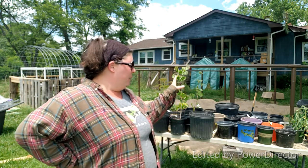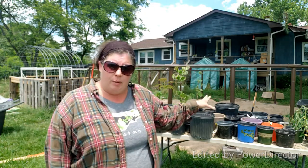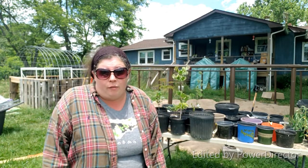So right now I'm going to start separating some of these trees, and we're going to see which ones need to go where. I'm going to try to put the bigger ones in the bigger pots and the smaller ones in the smaller pots and all that fun stuff. But yeah, at least I'm going to get it finally done.